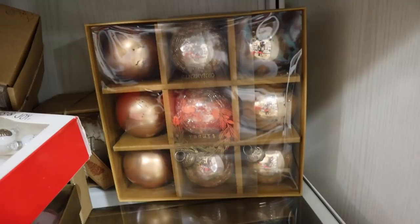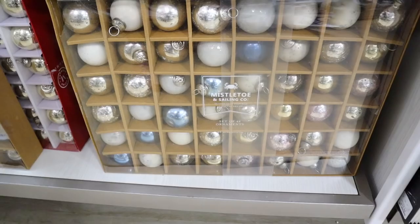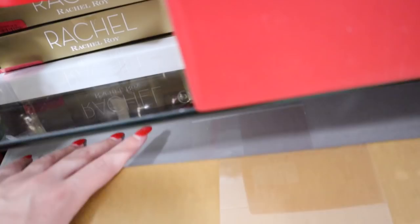These are so pretty. I love the coppery colors. This is what we did on the tree in our bedroom. These are now $7. Down here they have this bluish and white and silver set, this gold and silver set, but the ornaments are all detailed. So many good ones. If you just dig a little bit, you'll find these really awesome sets. And these big ones of 48 glass ornaments are now only $20.